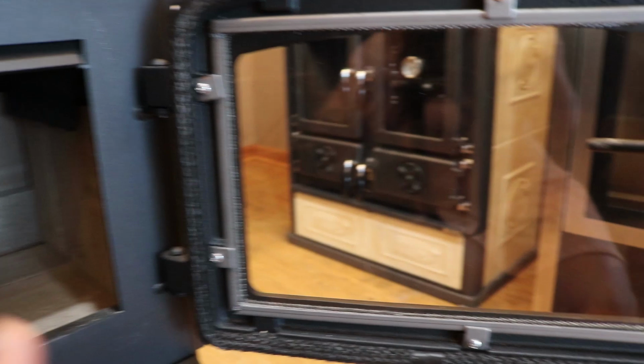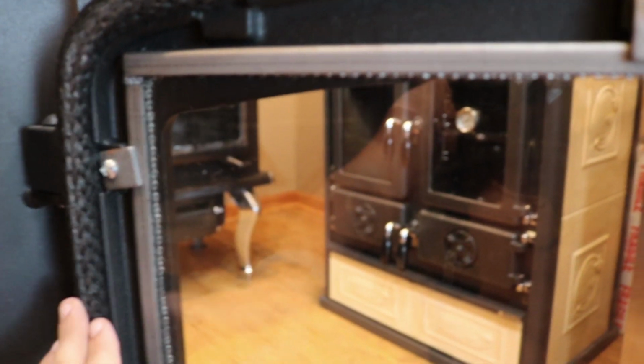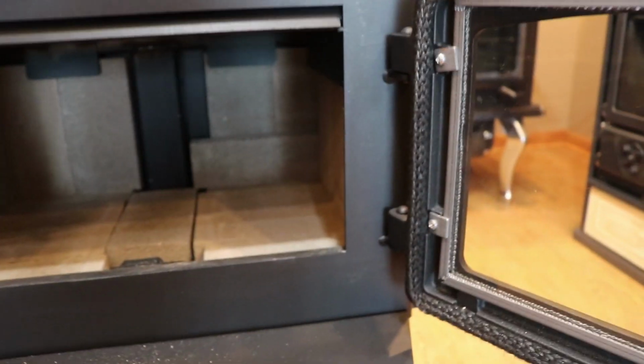Here we have the door. As you can see, it's nice. Look at this. There's not even any type of fraying. Man, some stoves I've seen, you know, that would be in this price point that are Chinese products. You open this up and it's a brand new stove and your gasket's already frayed. So I'm really impressed with that.